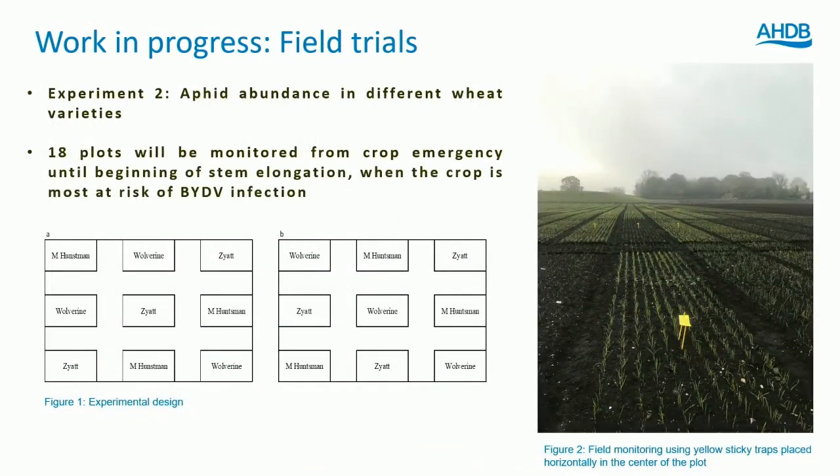And another experiment I'm doing in the field, I've just done some plots with three different varieties, and I'm also monitoring them using sticky traps. And I just want to see if there is any difference in aphid abundance in an AHDB recommended semi-dwarf variety, Wolverine, that showed higher numbers landing in the glass house, and Huntsman, which is an old variety. I deliberately chose varieties that have different parental lineages. So this experiment is also ongoing until April, and hopefully we can see some interesting results later.